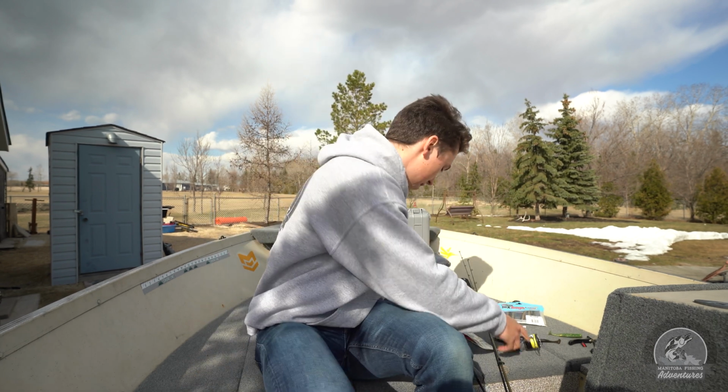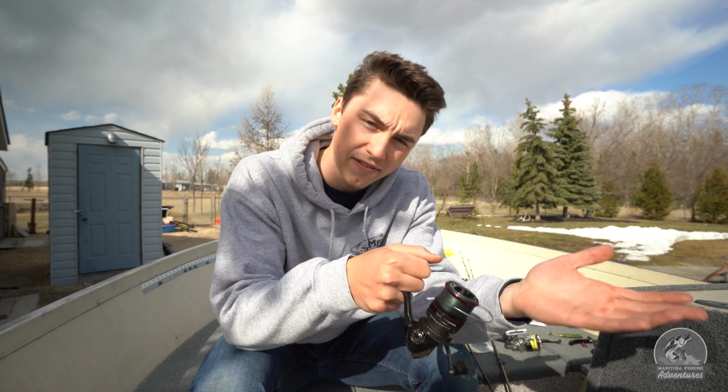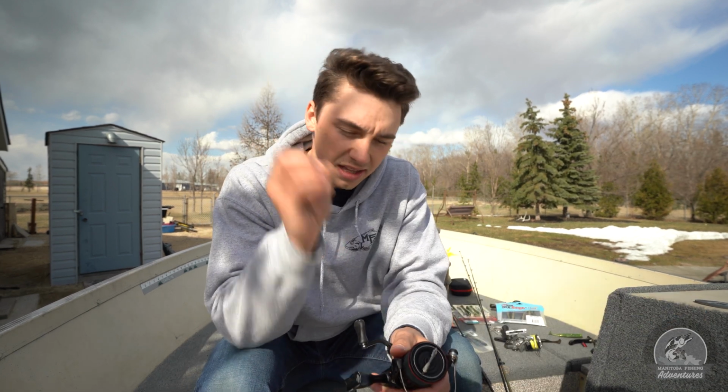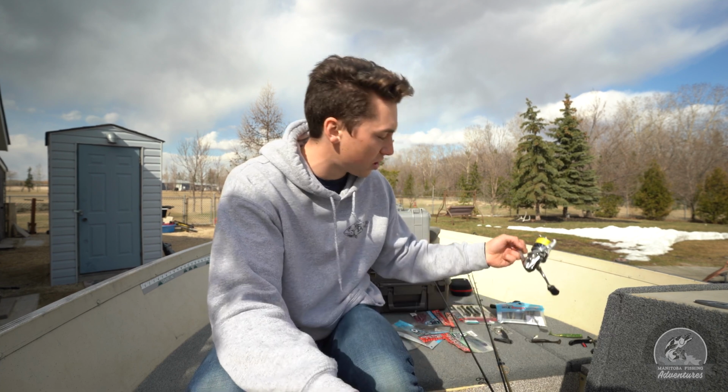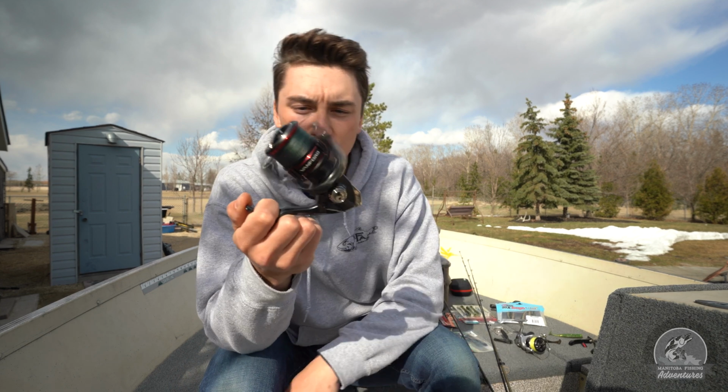Until this year, when they came out with this Shimano Vanford, which basically took the old CI4, which was known for being very, very light, and they took this one with the Hagane system in it and kind of put them together and produced a Vanford.